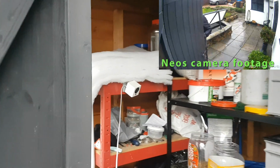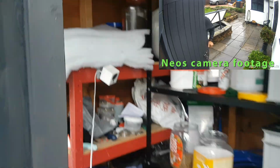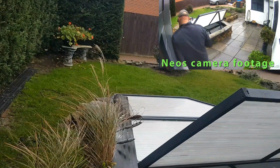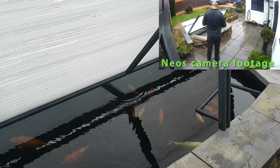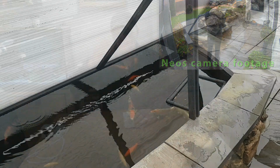Very quickly now, I've also got one in here. At the moment, it's just stuck on there. So what I'm going to do now is my bits of maintenance and stuff I need to do, and then I'm going to go inside, sit at the table, and we'll have a little bit of chat about the pond cam.